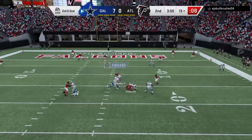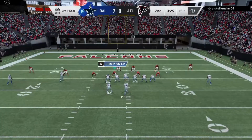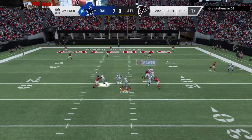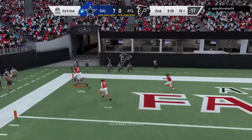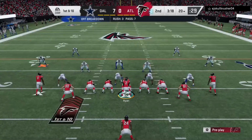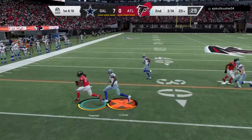Throwing again on second down. Prescott. And they're going to get him. They bring it. Plays went in the wrong direction. Throwing. Prescott. And oh, it'll be intercepted. Isaac. Ryan and the Falcons now come up first and 10 at their own 20-yard line.